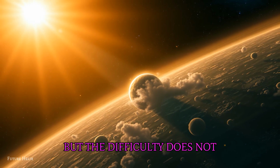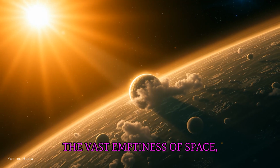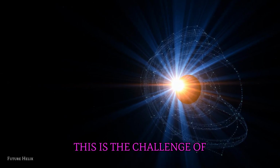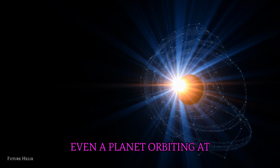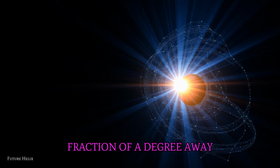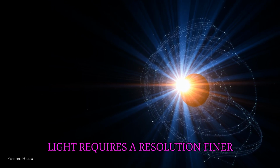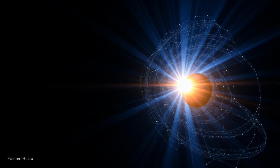But the difficulty does not end there. From our vantage point across the vast emptiness of space, that firefly and its searchlight appear incredibly close together. This is the challenge of angular separation. Even a planet orbiting at a comfortable distance from its sun is just a tiny fraction of a degree away in our sky. For the closest star systems, separating the 2 points of light requires a resolution finer than reading a newspaper from 50 miles away.